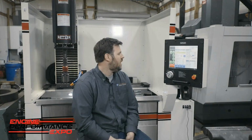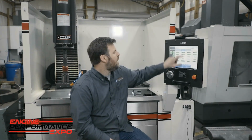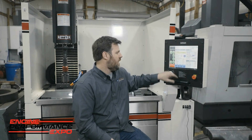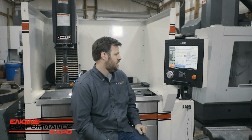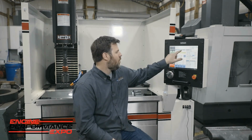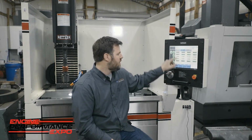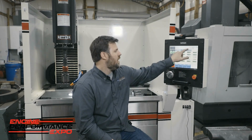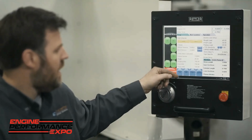Another feature that I love about the Rottler hone is the efficiency of it. While we're honing a block, we can be surfacing a cylinder head on our F69, or we can be running the seat and guide machine, or the guy can be doing any other task in the shop. Let me show you that with this page here. At bore locations, what we can basically do is just go in and center off in our setups page and zero off our X and Z axis. So once that's done and we've programmed what our bore locations are, in this case, on this engine, 4-inch 565 thousandths.